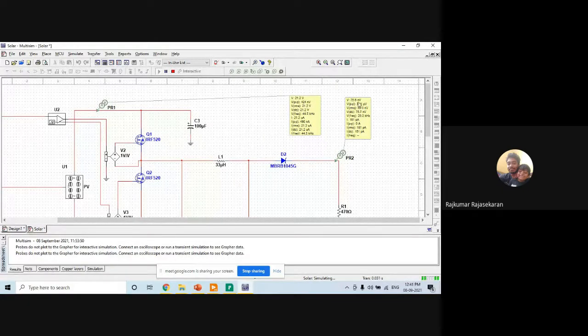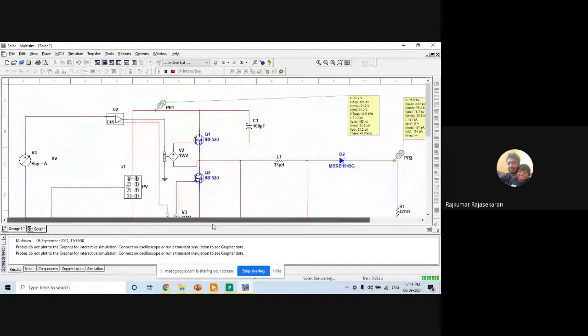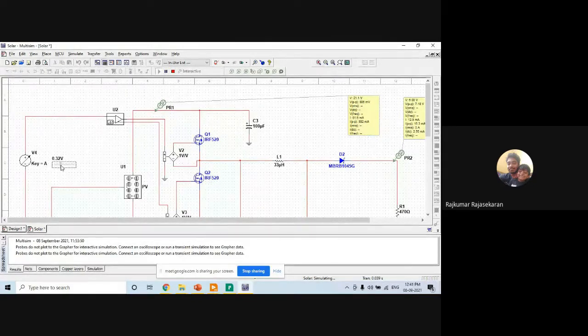But still output is zero, because your buck converter is not charging anything yet. Zero means it's not going to allow anything to flow inside. So let's just slowly increase it. And you can see that you are able to set an appropriate voltage by varying the duty cycle.